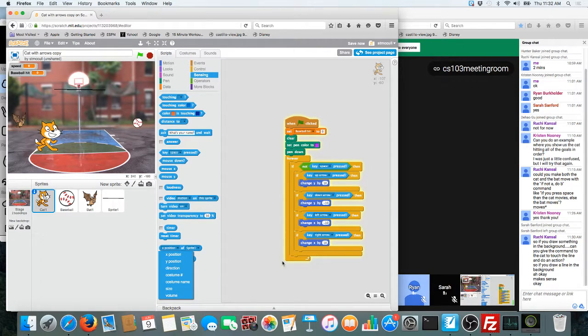But there's lots of things you can play with. So yeah, if you get to a point where you want to do something weird, let me know and we'll see if we can figure out a way to make the weird thing happen. So yeah, there's lots of ways to do something cool with this.